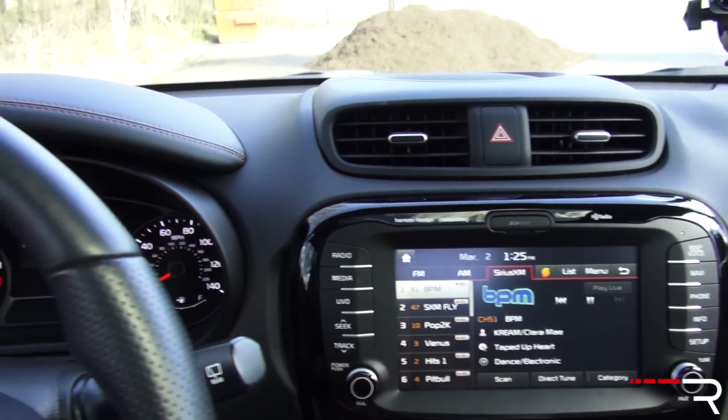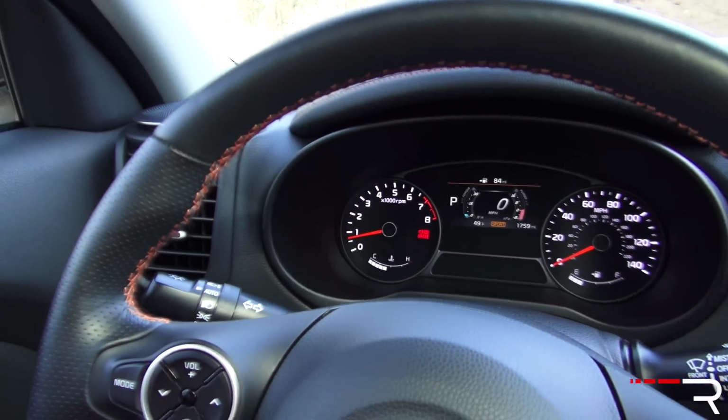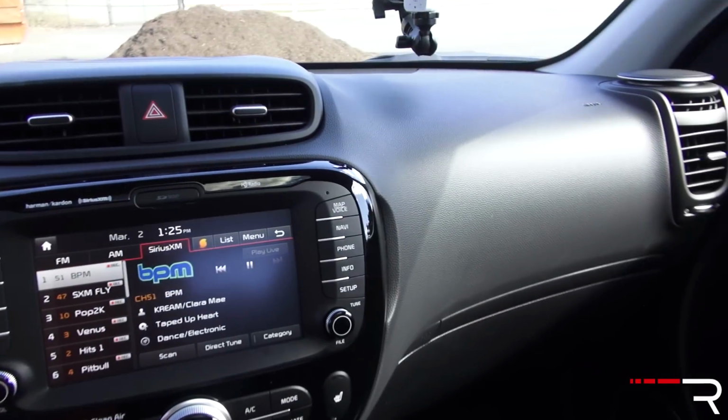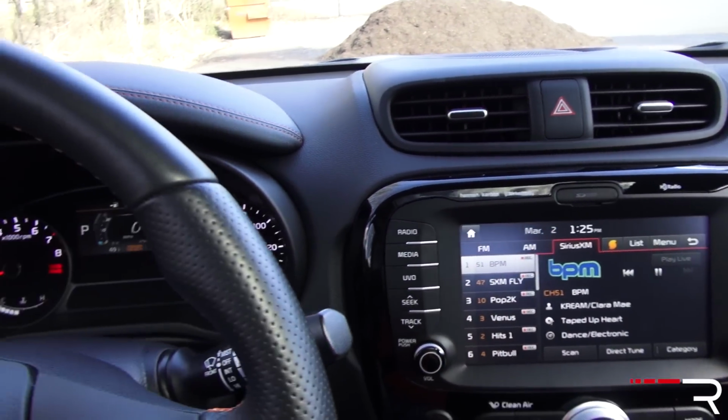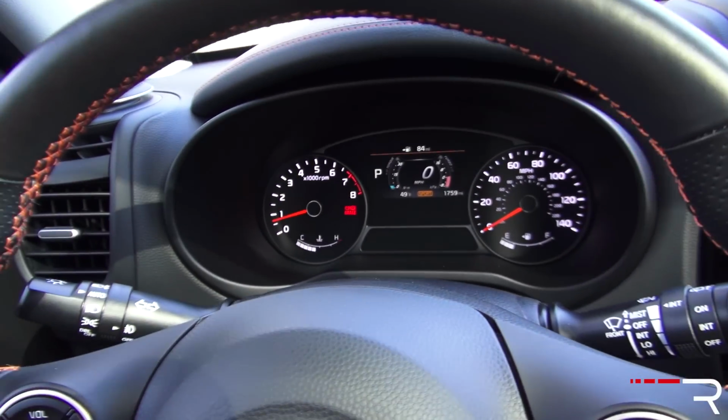But overall, I'm pretty impressed with the cabin of this car. It certainly looks and feels nice. It has lots of premium features, lots of great features that you expect Kia to throw in that really give this car an edge over some of its competitors.